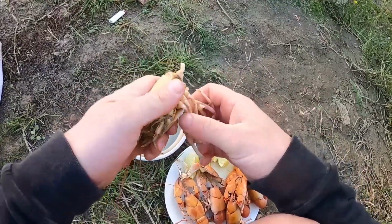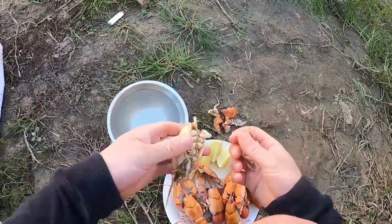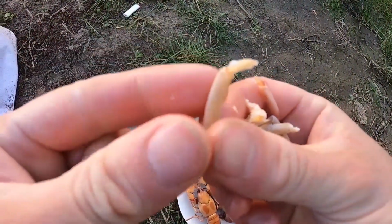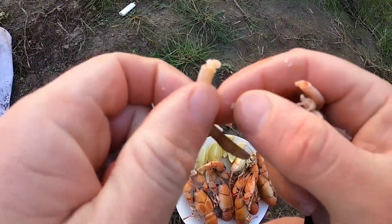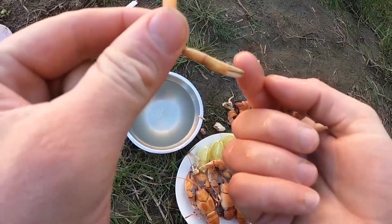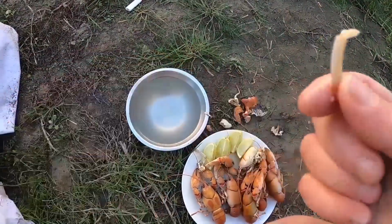See, if you want to break the legs off, you will get a little bit of meat out of the legs. See that? There's a tiny bit of meat in there. If you get a toothpick or something, you can stick it in from one side and push the meat out the other side. I generally just suck them out, or just squeeze them out with your finger. You get minimal, but you do get some, so it's worth doing.